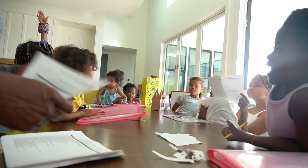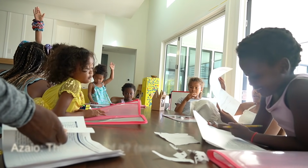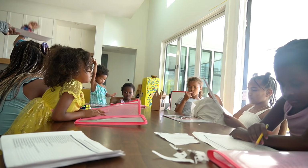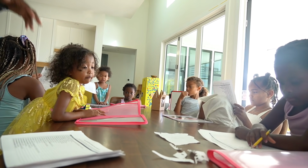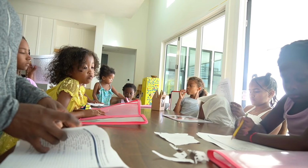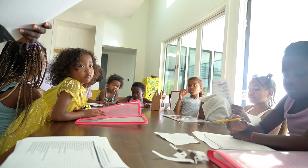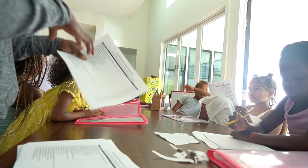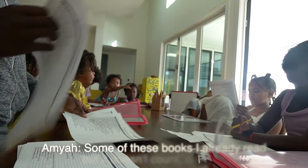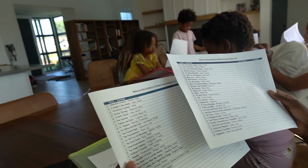Oops, this didn't print on both sides. Yep, you're going into the 2nd grade. Oh, actually, the actual competition for this is that once you read all of these books on the list, they send you a t-shirt, and you get to be a part of some stuff. So there are kids who are reading every single book on this list. Some of these books you've already read, but it doesn't count. No, it doesn't count.